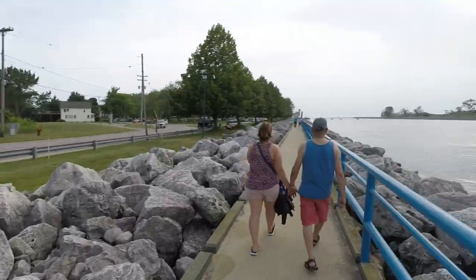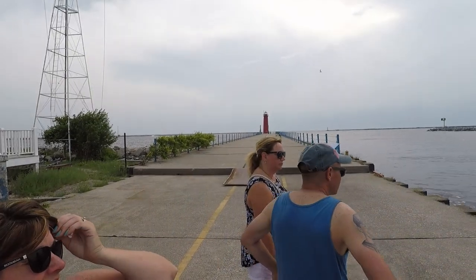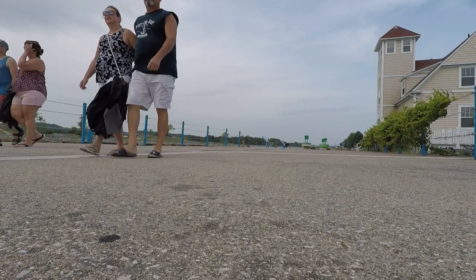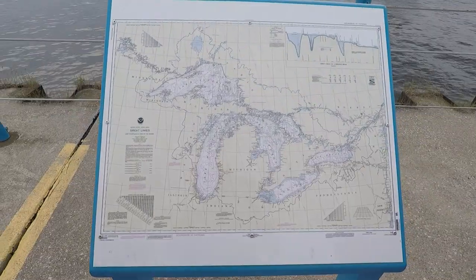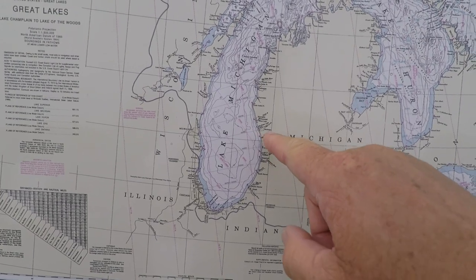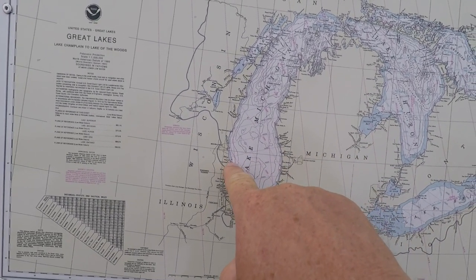Where are we going tonight? We're going out to the beach and out to the lighthouse before the storm comes in. The sky is starting to get a little ominous. Boats are coming in. Check out the lighthouse.